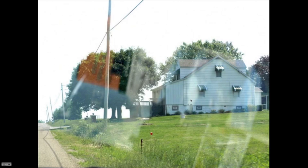You can see the road is off to the left. And if you look at the repetition of the telephone poles, they're taking the eye away from where I want it to go. So I have to use my knowledge about composition and using the elements of design in order to get you to this little farmhouse with the green striped awnings.